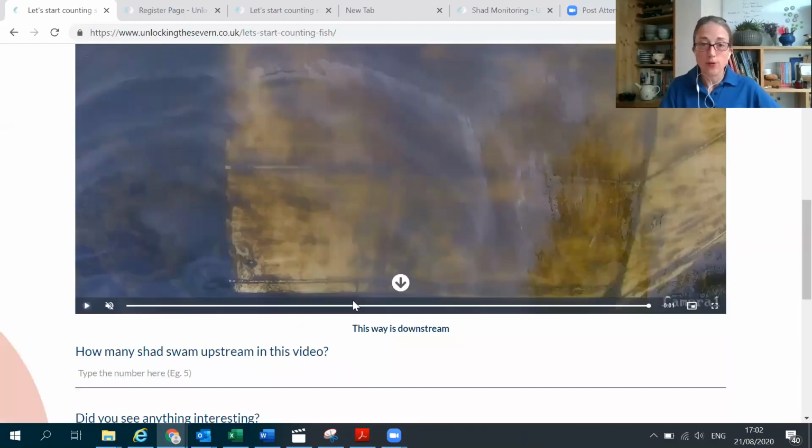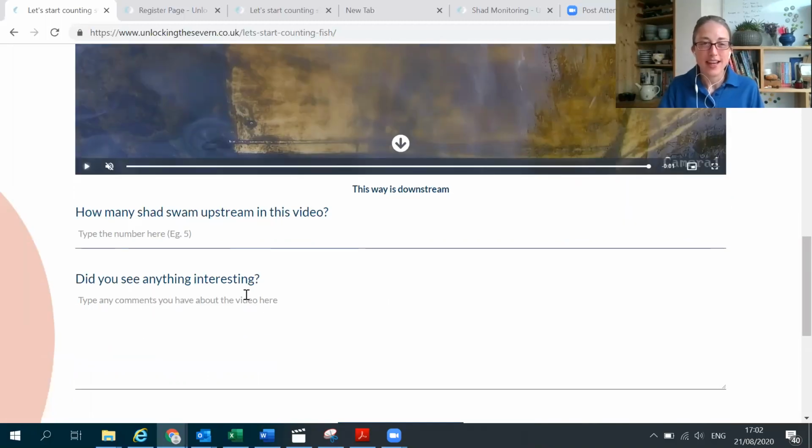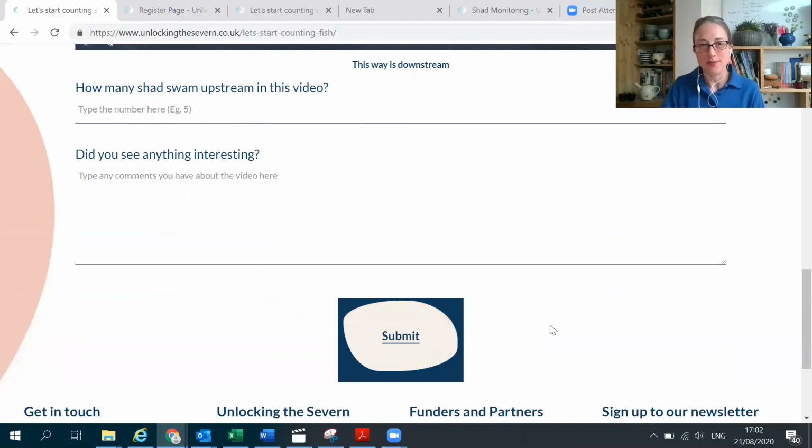And it's that simple. You enter the number you counted. I'm not going to enter it now because I would need to go back and check that very first one that I think that I saw. But it was either 4 or 5, something like that. And then you hit the submit button.